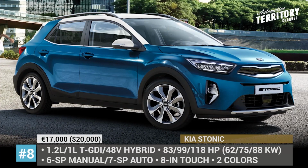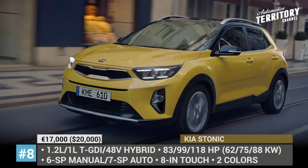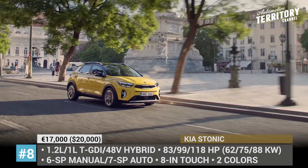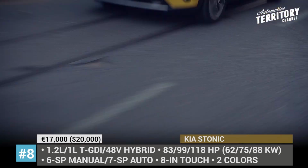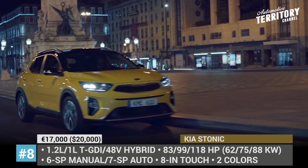Kia Sorento. In essence, the speedy and tonic subcompact crossover is basically a raised version of the previously mentioned Rio hatchback, but its make-believe ruggedness and affordability make it an attractive buy on select markets.